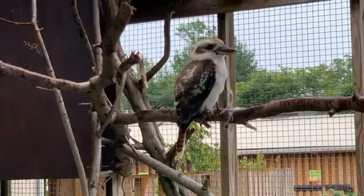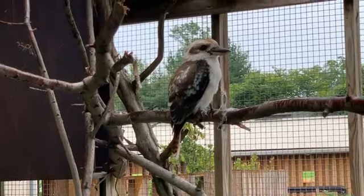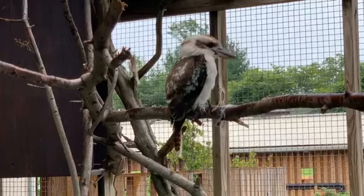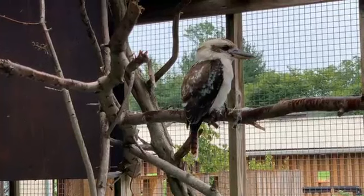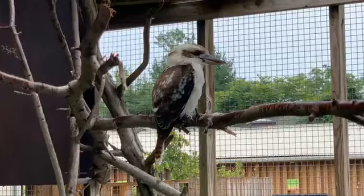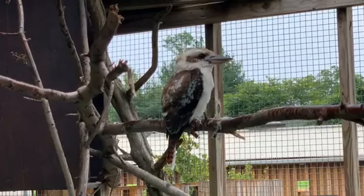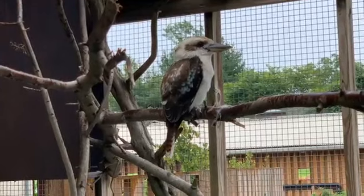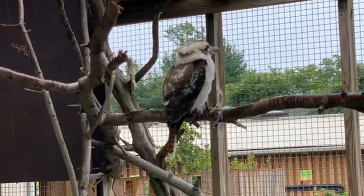So kookaburras are a type of bird in the kingfisher family. So kingfishers do live all over the world, but this type of kingfisher is only going to be living in Australia. In their natural range, they'll be eating rodents, snakes, like I mentioned. They'll also be eating insects, fish, and crayfish as well. They are found primarily near land instead of water, which is pretty typical of other kingfishers. They're normally found near water. So this is a really cool adaptation that they're kind of more of a forest dwelling species.